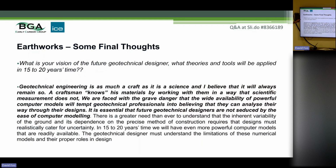A couple more. This one and the next one are a couple of questions that were asked to John Burland in 2013. So they're quite prescient because we're nearly at 15 years. First one, future of geotechnical design, what theories and tools? It's as much a craft as a science and will always remain so.